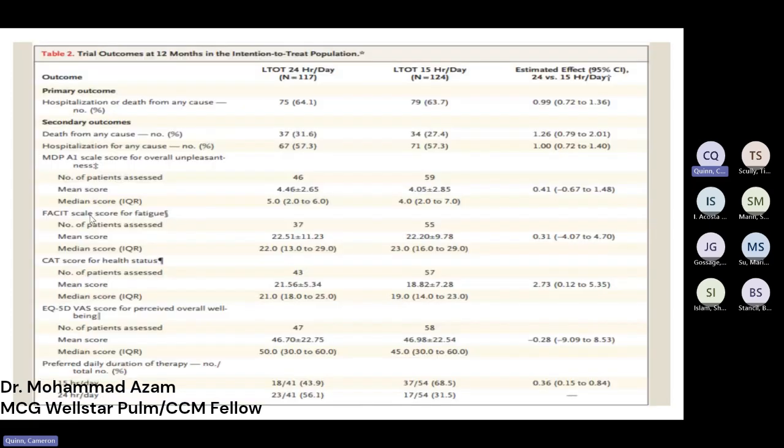These are more for the secondary outcomes. Again, nothing was significant. They looked at CAT score. They looked at, again, patient-reported outcomes. Didn't really see any difference in the 24-hour group in terms of quality of life improvement or CAT score improvement or anything of that sort.